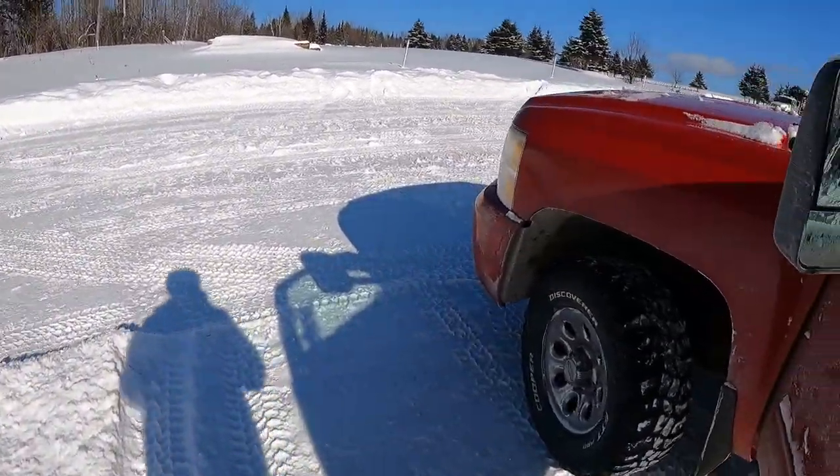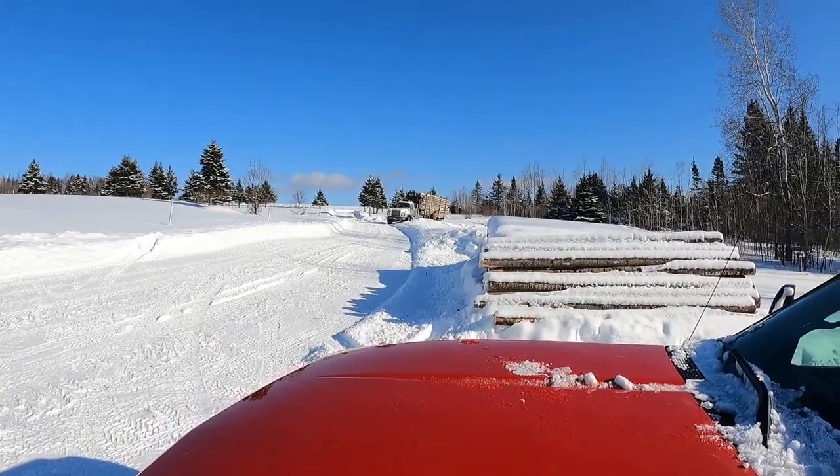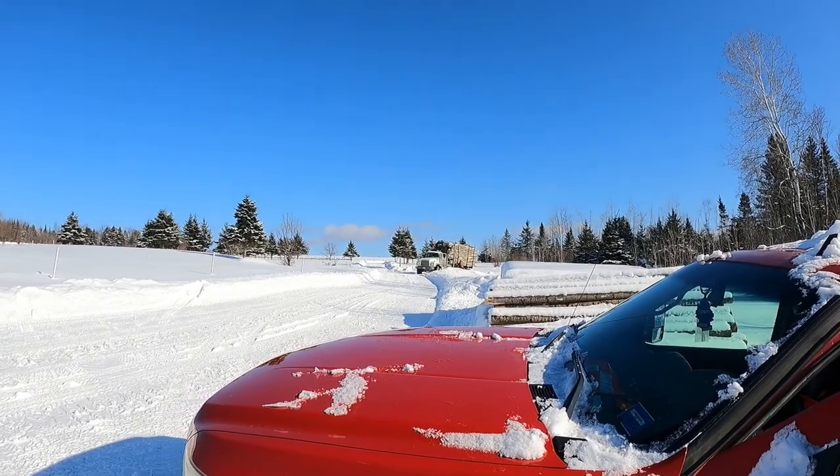Finished up there and just putting straps on, and one load down, one more to go, and we'll be wrapped up for the winter logging in this section.